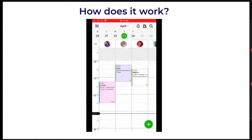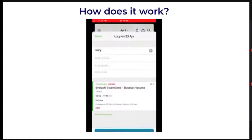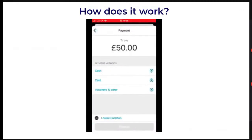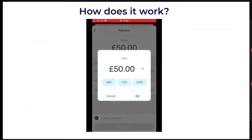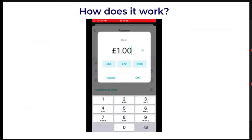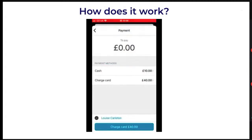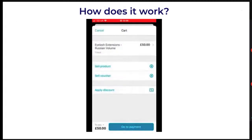You can also charge your customers in both cash and card. Once again, select Checkout, select Go to Payment, then input the amount of cash the customer has given you. Then select Card. The remaining balance, which is due to be charged to the card, will be visible here. Select Charge Card.